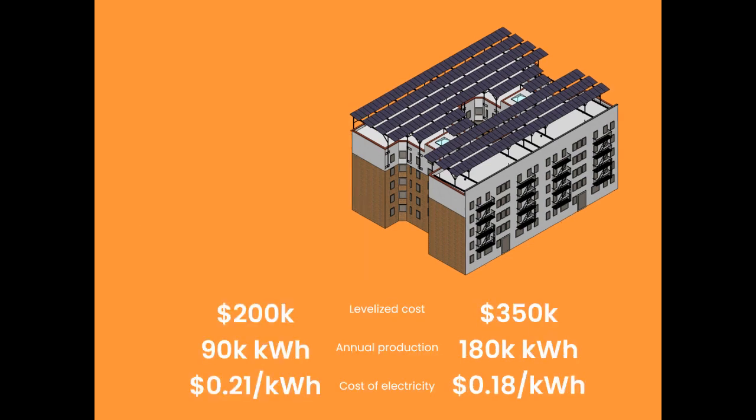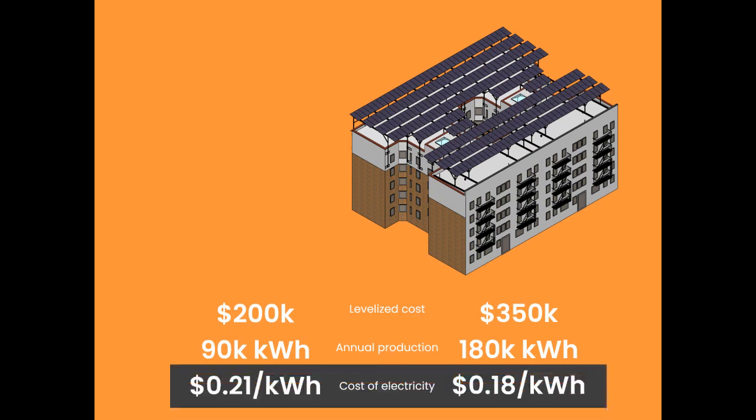While more expensive than a roof-level system, the solar canopy's cost per kilowatt hour is 10% lower. This is due to our proprietary racking technology designed to maximize bifacial gain and our in-house engineering, procurement, and construction team.